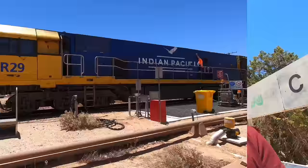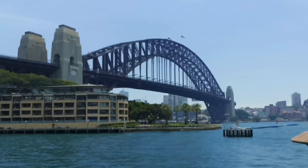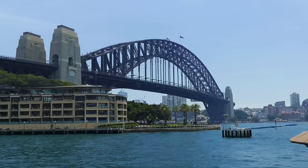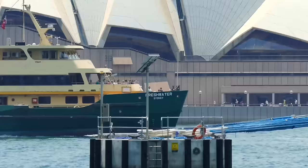The Indian Pacific is an epic 4-day train trip across Australia. Covering 4,352 kilometres in all, it's a luxury cruise train between Sydney and Perth, taking in intermediate stops for excursions and traversing the deadly hot Nullarbor Plain. In this video, I'll be going westbound, starting in Sydney, Australia's largest city.